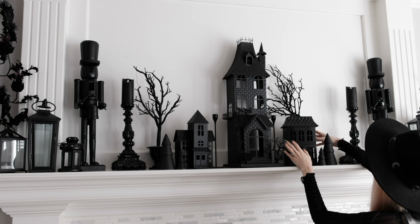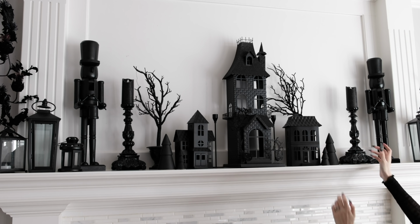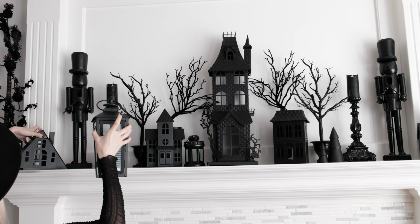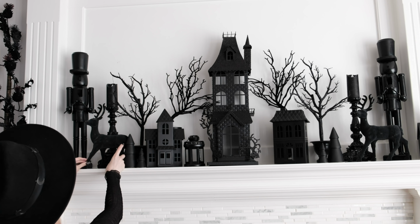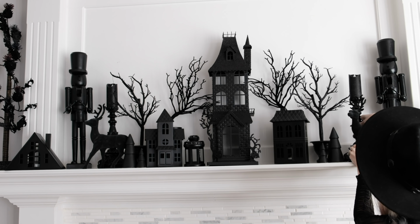These branchy trees are also from Target during Halloween season. And to break up the branchy trees a little bit, I did boost a couple of them up, like the ones that are next to the house in the center. I boosted them up on some candle pedestals. That way you can get some variation between levels of branchy trees so they don't look all one height. I also mix different trees, like some are glittery, some are velvet, so that way I can have a variation.